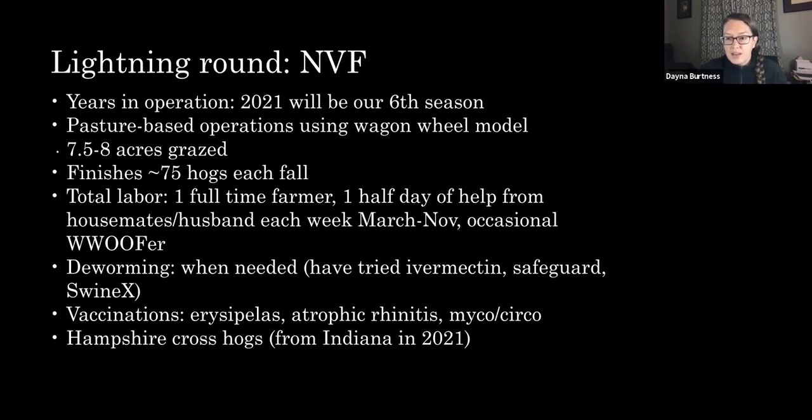Deworming, we're not going to get into depth on that, but I just wanted to give you an overview. We've tried ivermectin, we've tried Safeguard, we've tried Swine-X. They all have pros and cons. I haven't figured out a protocol yet that I like.